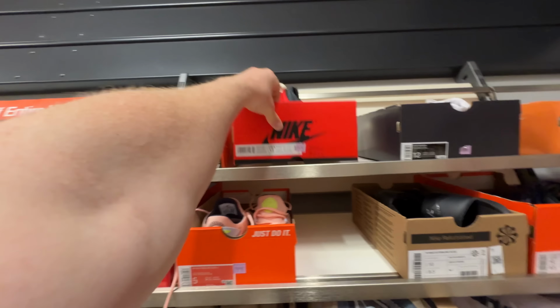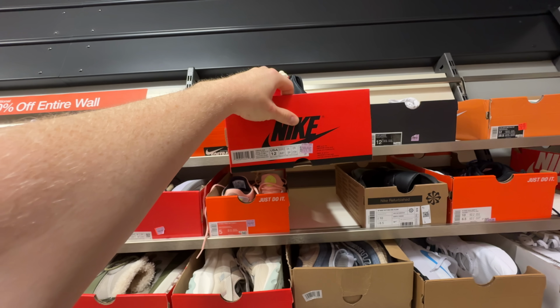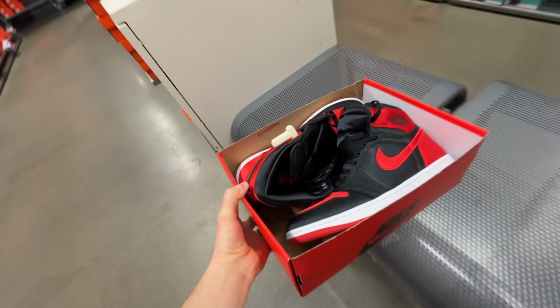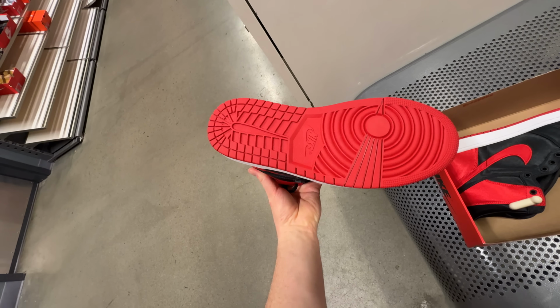Got some satin ones up here, 40% off because they're on the wall, 129. It's kind of crazy, size 12. Actually, that is a men's 10.5. Wow, 40% off, 129. That is a steal. This might actually be a pickup, because I love these. I really love these.